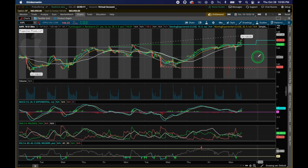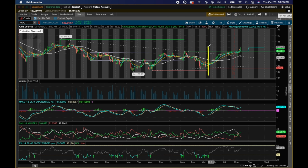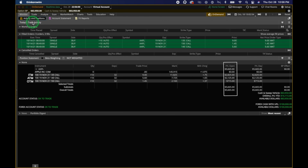So this is just a few day span of how long we waited. So this has been a few days from where we entered. So you can consider this a swing trade, and let's go back and see our profits. So you'll see on a longer hold, the one that has the most money is the in the money. At the money is a little bit less, but the one that's received the least amount is the out of the money with more time.